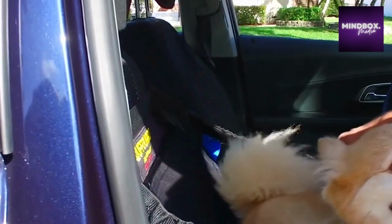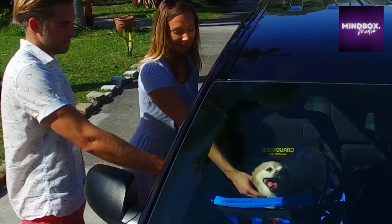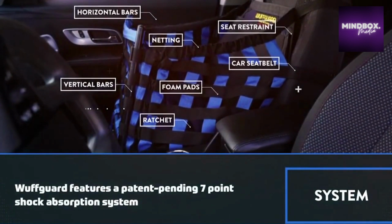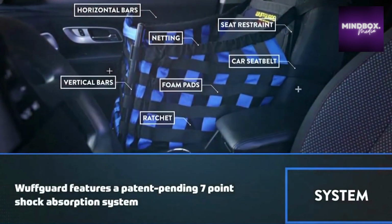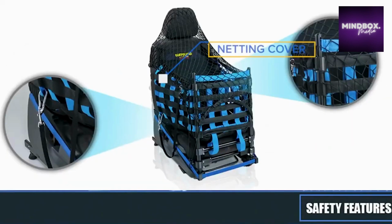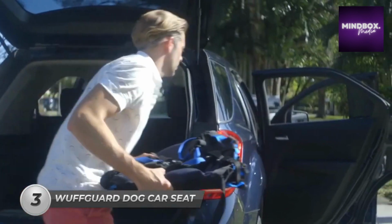This technologically advanced car seat is designed for small to medium-sized dogs and boasts a patent-pending 7-point shock absorption system. From horizontal bars, seat restraints, netting, foam pads, and vertical bars, it has everything your furry friend needs to stay secure. You can even add a netting cover and safety cord for extra protection.